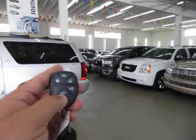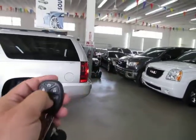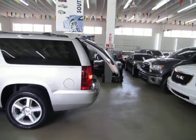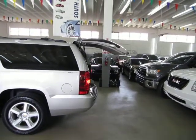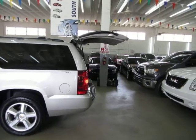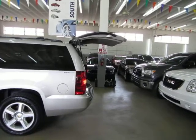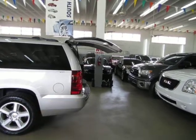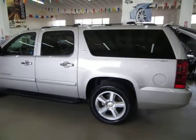You can open the power tailgate from the remote control, as I'm going to do now. You can open the power tailgate by the switch in the overhead console, or also by squeezing the tailgate handle as long as the vehicle is unlocked. Let's close it now. And let's go ahead and get inside of the car and show you the interior options.